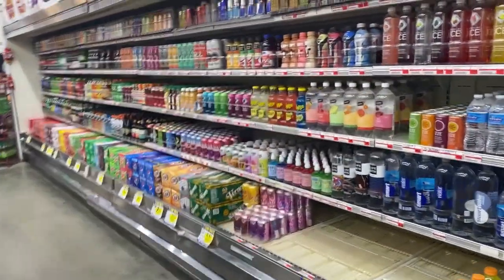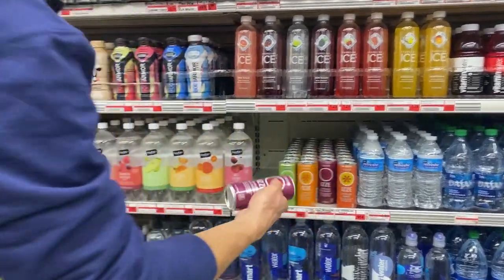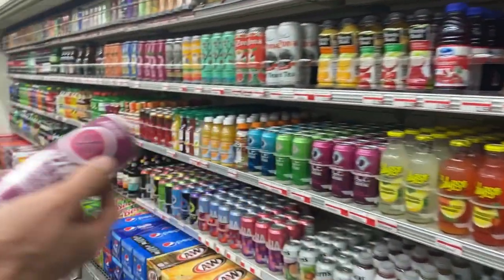Want any drinks? Kombucha? Oh, yeah. I found an easy sparkling blackberry. I think I want a superberry.